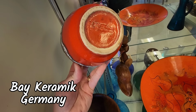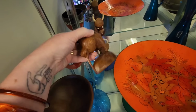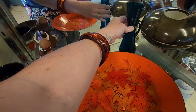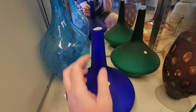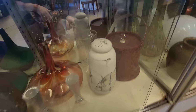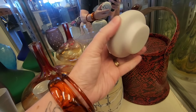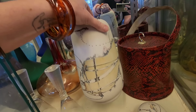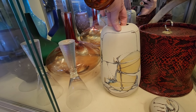Bay ceramic, Germany. Yes, West Germany. This little guy's cute too. That's pretty. Let's see. This says made in Western Germany. This is kind of chipped here. And sliding this over. That's pretty. That's neat. Look at that. That's super cool.